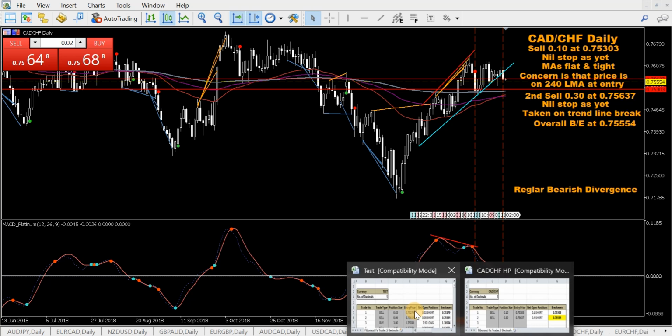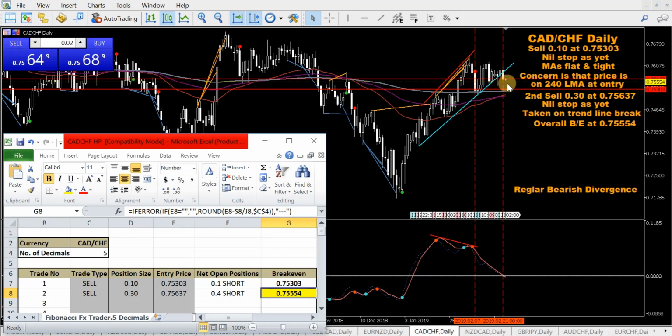My overall break even is now at that yellow dash line, which is at 0.7554. You can see that here. Here's the first sell and the second sell. There's the figures there. There's my overall break even. This spreadsheet is in that files folder I just showed you on the Facebook group. Anyone's more than welcome to download that. So that gives me overall break even at that level there.